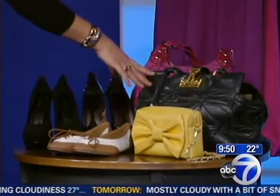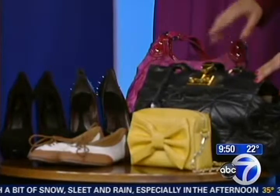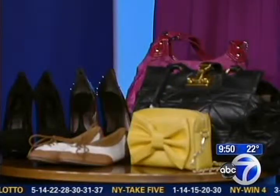Where are you going next? Well, this is a Marc Jacobs bag. Beautiful $1,400 bag. And it's for sale on Tradesy for $250. It looks brand new. We classify this as gently used. It has been used. It has a teeny tiny bit of wear, nothing more than you would get using it for a few weeks.